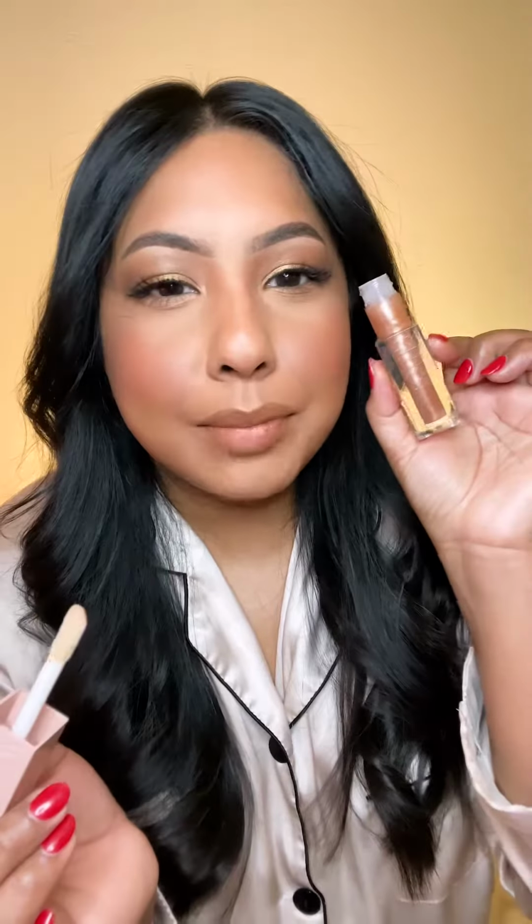And because it has these micro fine gold pigments in it, it just catches the light beautifully without really changing the color of your lip. And lastly, we're going to finish off with the Milani Make It Last. This setting spray locks your makeup in place. It smells amazing. And this is the final look using some of this season's favorites. Let me know what you think.